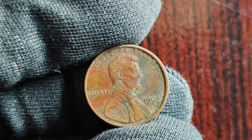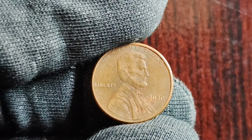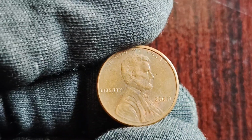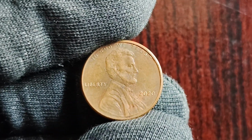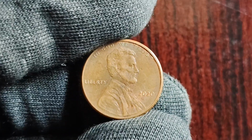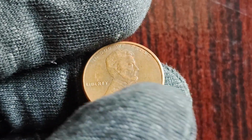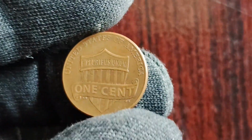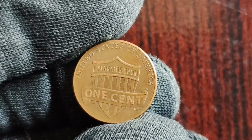We have an exciting topic that could change the way you look at your pocket change forever. We're discussing the 2020 Mint Mark Lincoln penny, a coin that has gained significant attention in the collector's market. Believe it or not, some of these pennies are valued at a staggering $978,000. Let's explore what makes this coin so special, how to identify it, and why it has become such a hot item among collectors.